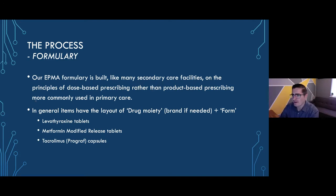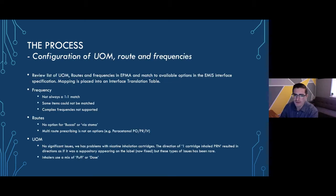So now we've got the background of the formulary in the system, we can move on to the actual practical part of configuring it. The first part we actually had to do was undertake an exercise of mapping. We reviewed the units of measure, routes of administration and frequencies that we had in both systems, and then we mapped those to any coded items that were in the EMIS interface specification. All the mappings were then placed into an interface translation table where they could be used for the purposes of the interface messages, the HL7 messages.